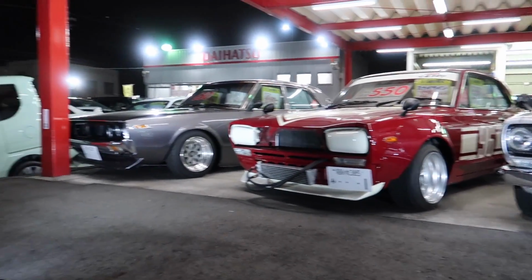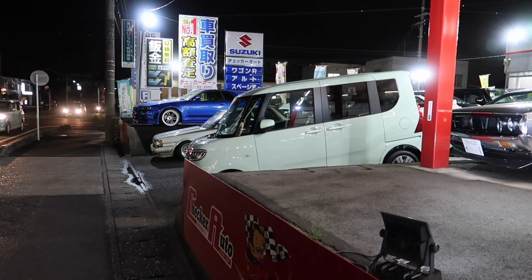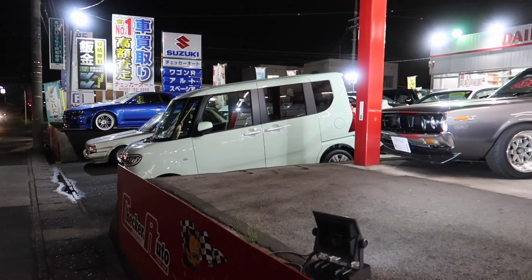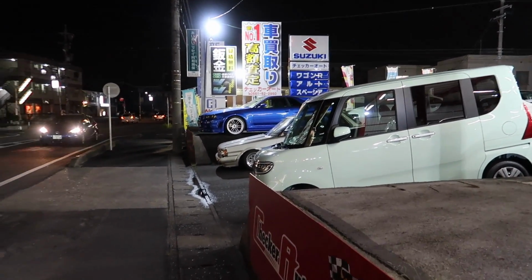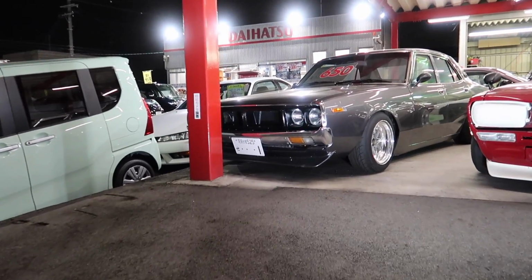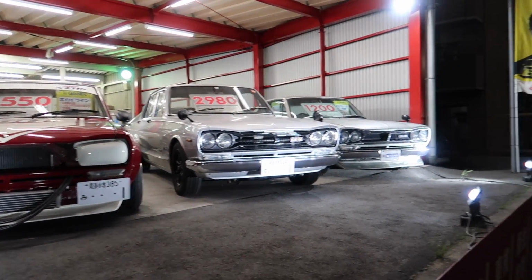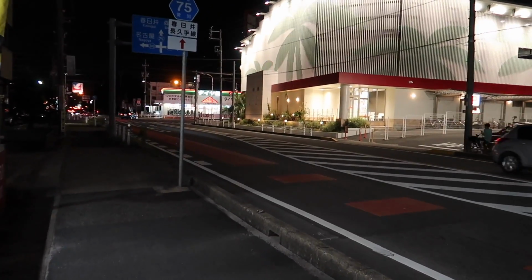Gaston's inside talking over some numbers on the Bayside Blue R34 GTR. Just kind of seeing what they want for it, seeing if they would give any kind of discount or not. Sometimes dealerships don't give any sort of discount, so we'll see what happens. But just out here enjoying the views, enjoying the rarity. Just kind of doing some car spotting too.